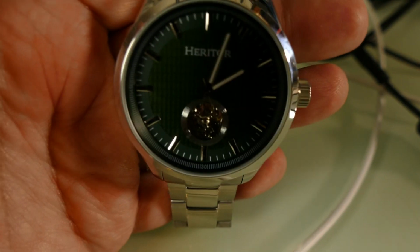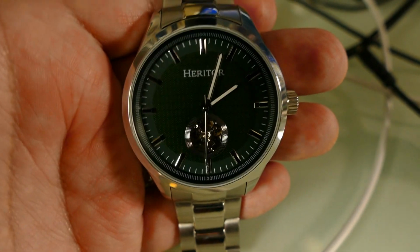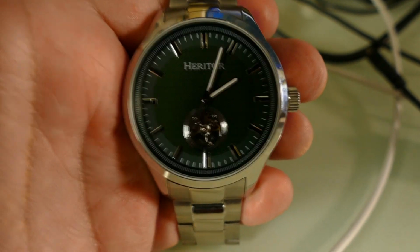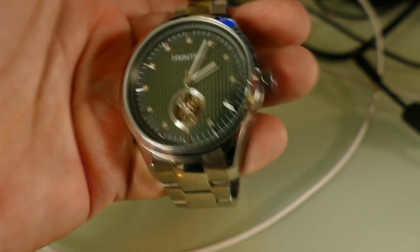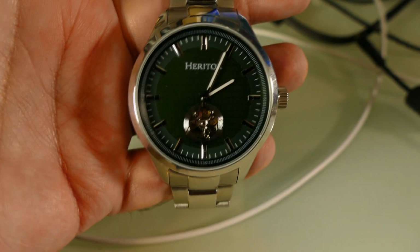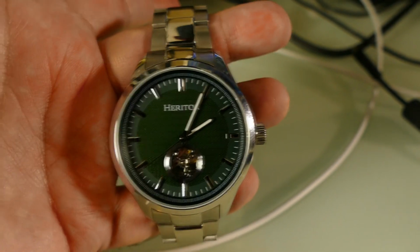And today's edition is one called the Heritor Crew. This is actually my latest addition to my collection. This is really more of a dress watch than anything. It's kind of an olive-colored face on it. Automatic, of course. I've done this a few times now. You guys know that I really, really don't like quartz movements, which this one is not. This is a beautiful, beautiful watch, and I have enjoyed it very much thus far.